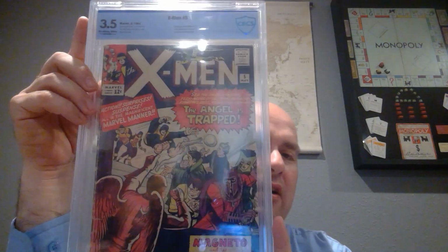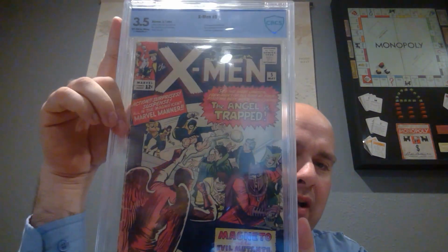But I'm sure that if I upgrade it at some point, there'll be an X-Men collector out there somewhere that's interested in getting a book just to have it in their collection, similar to the way I am or have been. So, X-Men #5. This is the third appearance of Magneto, second appearance of Scarlet Witch, Toad, and Quicksilver. Mastermind, 3.5. So got kind of a higher grade, even though the spine's beat to you know what.